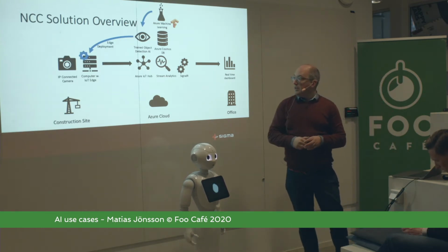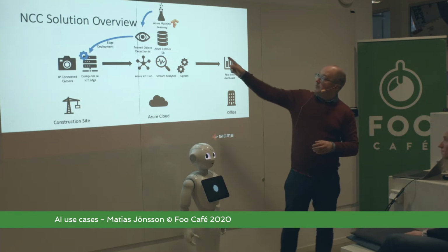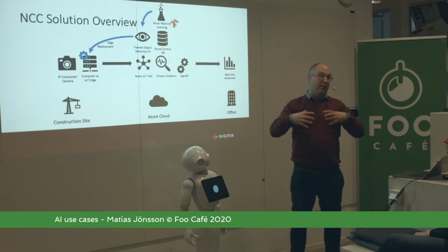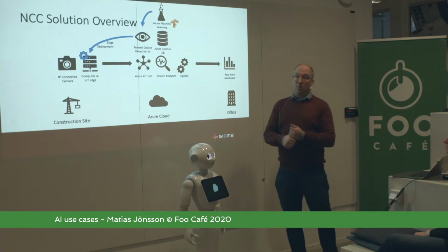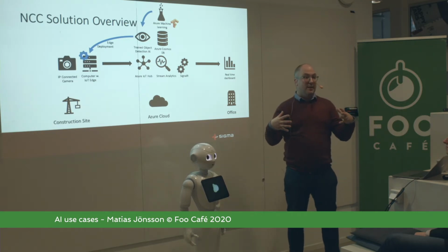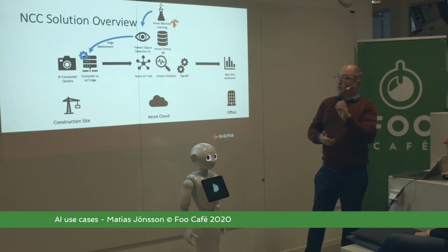We have the trained object detection AI model hosted as a Docker container in Azure Container Registry. That is then pushed out to a GPU accelerated computer sitting in the crane, where all the cameras are basically connected. So that is doing all the inference from the model. All the scoring and detecting people and objects happens on that machine directly in the crane. The reason is that we don't want to send potentially sensitive data to the cloud and store it there. So we want to keep all the scoring and all the inference as close to the cameras as possible.